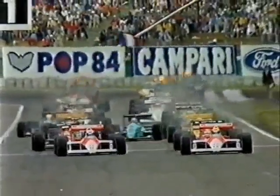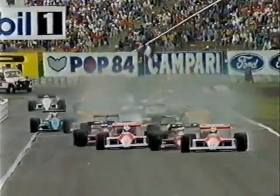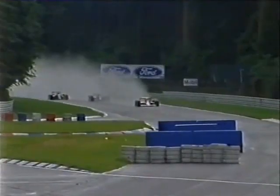And away they go. A good start by Alboreto. Berger goes into second place. Berger is now right up behind Ayrton Senna, and Nannini has gone into third place as they go up the straight. It is Ayrton Senna leading. Then you can see what the conditions are like, absolutely appalling. And Nannini is in third position behind Berger. So it's Senna, Berger, Nannini, Prost, then Alboreto and Capelli in the March.